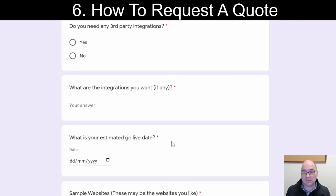What is your estimated go live date? When are you wanting to launch your website? Remember, standard plan, if it's around 5 pages, it might be around 3 weeks to do, or 4 weeks, or maybe a bit longer if it's a 10-page or e-com site, slightly longer. If it's a small 1-2 page, it might be done within a week.